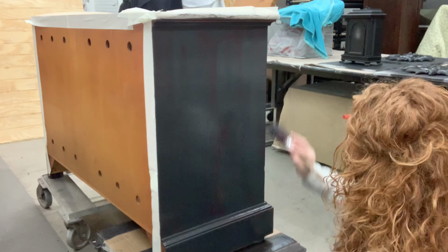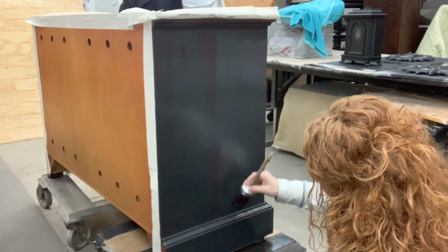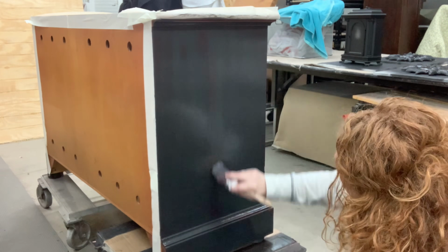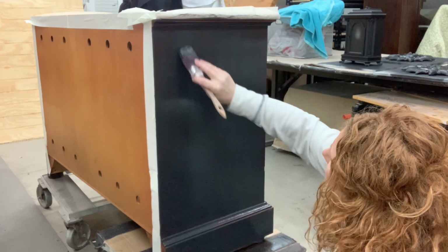I always like to give another once over, making sure that I have eliminated any pooling of paint. I'd rather add multiple layers of my paint than have to try to sand off where I have too much paint or brush strokes.